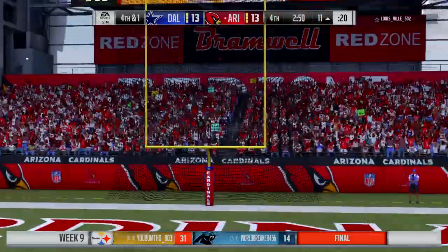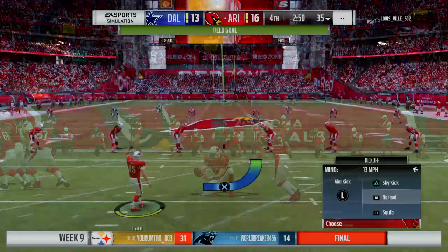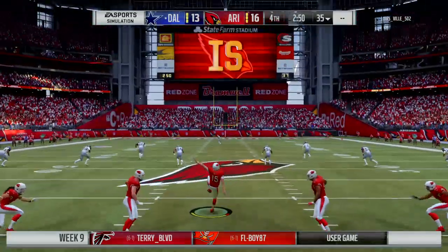And this one is right through. And that will break our tie and give them a 3-point lead. So the drive here ends with a field goal. It does give them the lead, but this one's still certainly a long ways from over.